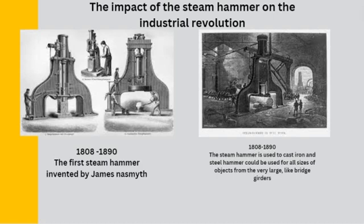And the steam hammer was also used in the Industrial Revolution. It was first invented by James Nasmyth. The hammer is used to cast iron and steel hammers that could be used for all sizes of objects, very large, like bridge girders. So they made bridges for the trains, bridges for transport of materials, and that really affected the Industrial Revolution because it made it to where they can sell stuff to other countries like Asia, China, and all that, so they can become rich in Europe.